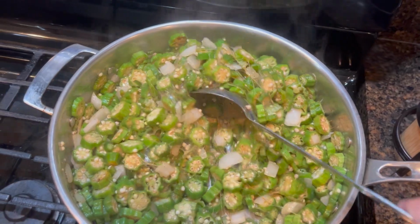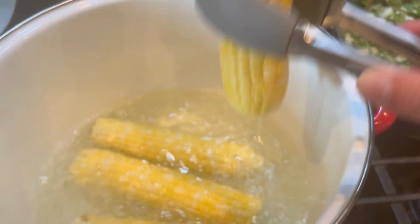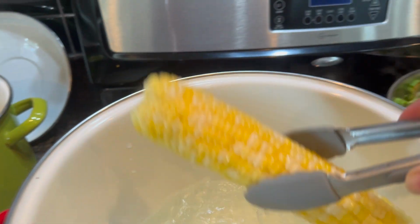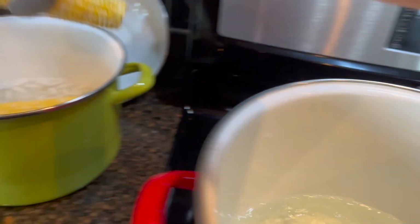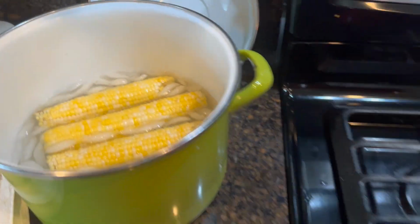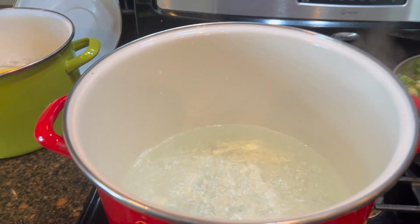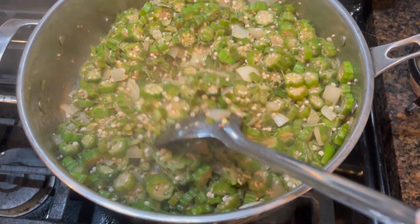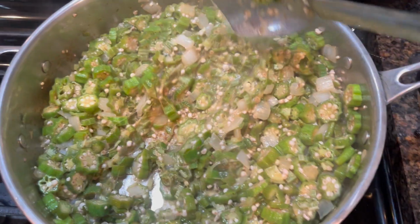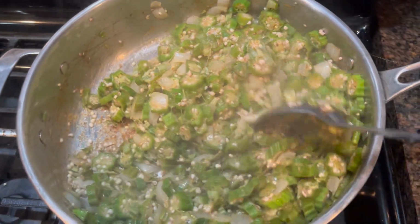Sorry about that. That was the timer for the corn. We're gonna go ahead and get these 4 ears out and put them in the ice bath. You may have to change this water several times, and we're gonna get another 4 ears in. Here's an update. See all that slime? If you stir it, you can see the slime. Cook it until you cook most of the slime out.